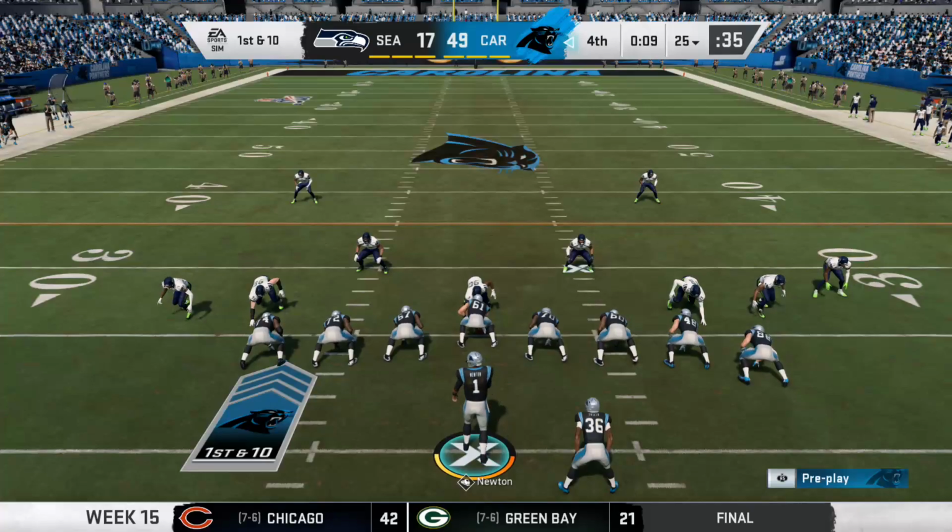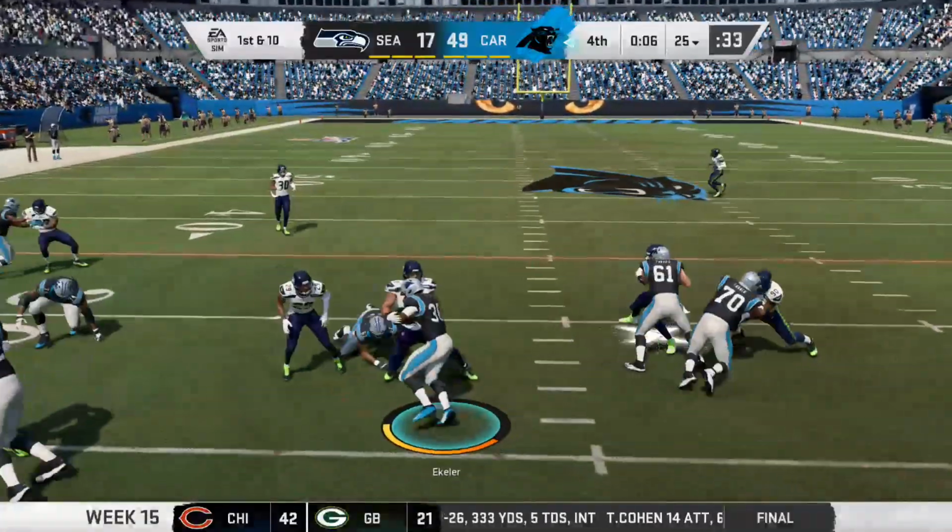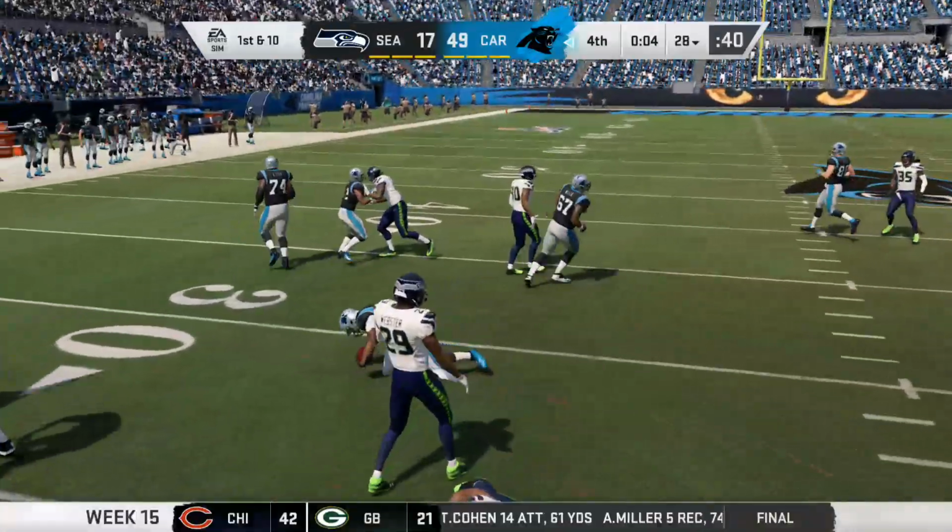Offense at the line, ready to go. And this game comfortably in hand. The scoreboard speaks for itself, but you still got your starting quarterback out there. When do you go to the backup, let him get some time?